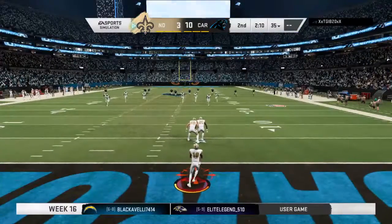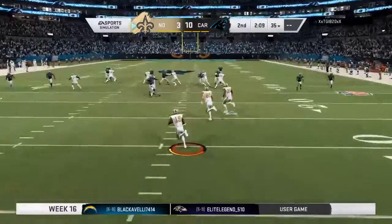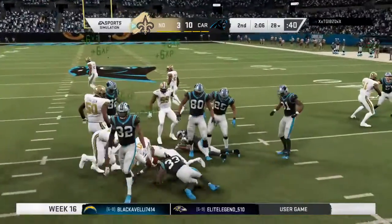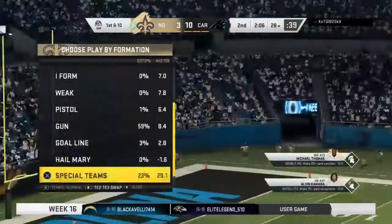And credit the defense, too. Make sure that happens, because that was the old bend but don't break approach. Made sure they contained them when they absolutely had to and forced the field goal attempt that went through.